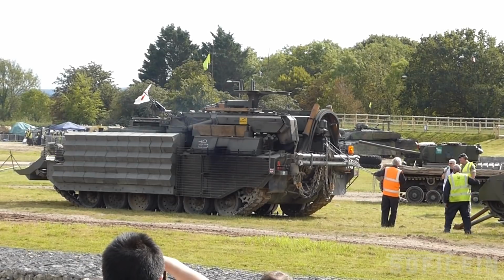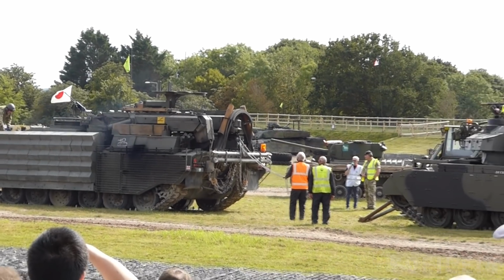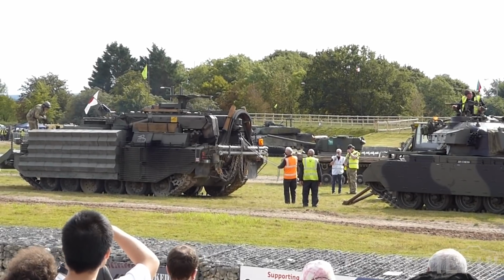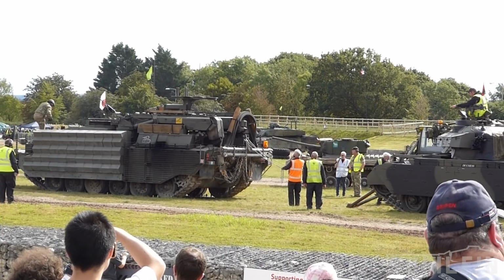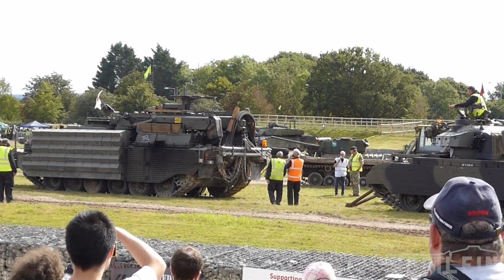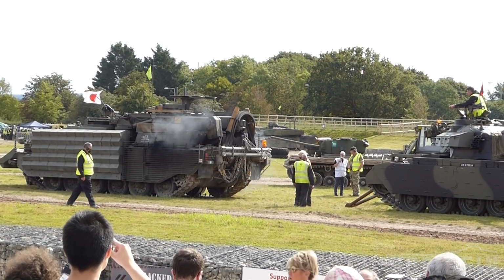And considering the size of the vehicle, it's precision, isn't it? I'm looking now at how that's going to have to line up, and my eyes aren't great, but that's going to take some manoeuvring to get absolutely spot on. But I guess the guys are trained in this. They regularly have to do this in exercises, so if ever they're called to do it in a real life situation, they can recover vehicles very quickly, which presumably is the main aim of the game.